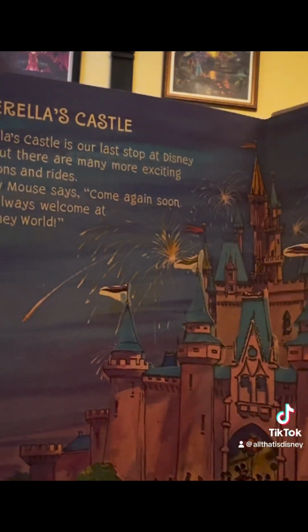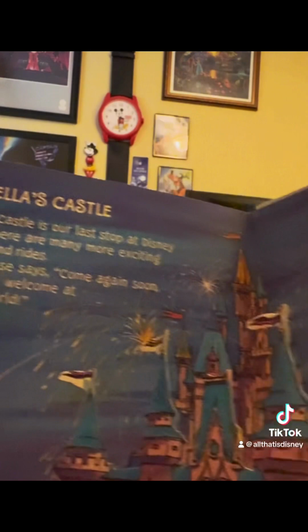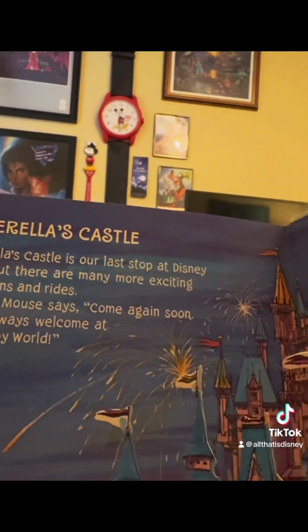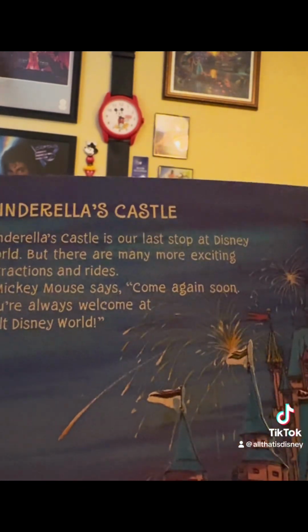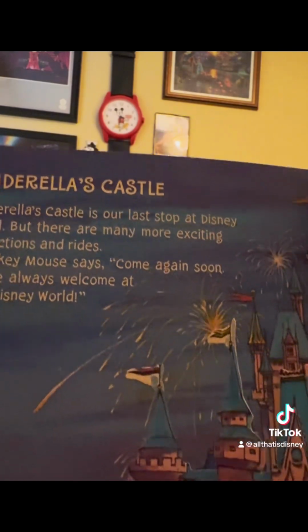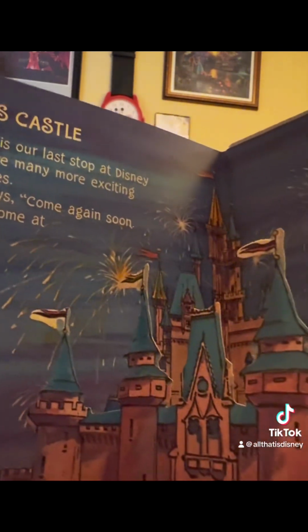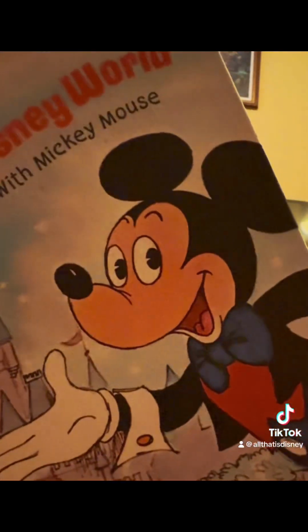Oh, look how beautiful. See the fireworks? See the 3D castle? Oh, that's neat. And look, you can see the other side. Oh, it's so cool. Okay, Cinderella Castle is our last stop at Disney World, but there are many more exciting attractions and rides. Oh yeah, many more. Mickey Mouse says, come again soon. You're always welcome at Walt Disney World. Oh, you guys, wasn't that fun? And that is that. A fun-filled visit to Walt Disney World with Mickey Mouse.